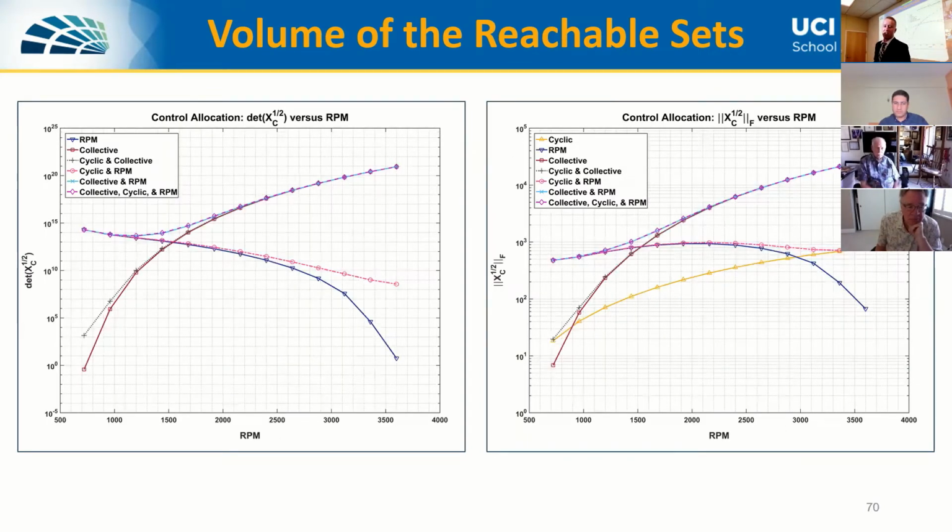And what's also interesting is when you look at the size of the reachable set as a function of RPM, we see that a number of these methods enjoy a larger reachable set as the RPM is increased. So this is not only because the control derivatives, specifically the ones regarding collective pitch, increase in value as we increase the RPM, but also we reduce the trim value of the collective pitch angle at hover as we increase the RPM. So this gives us a little bit more that we can use for control.